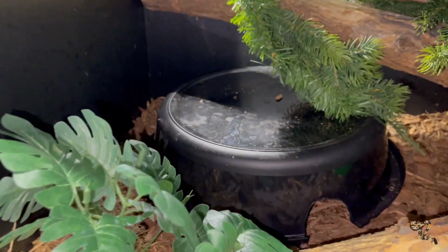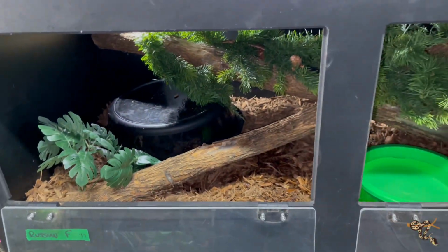So, there's this little girl. I don't think she's going to come back out. We still have one more for you guys to see. So, super, super excited. Okie dokie.